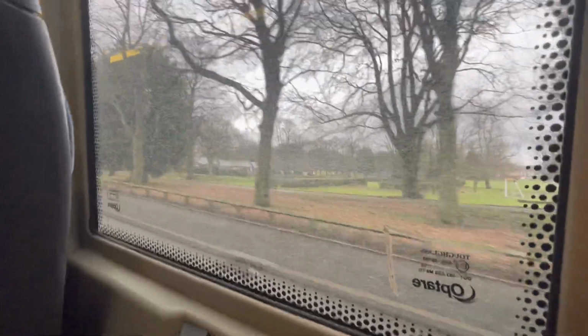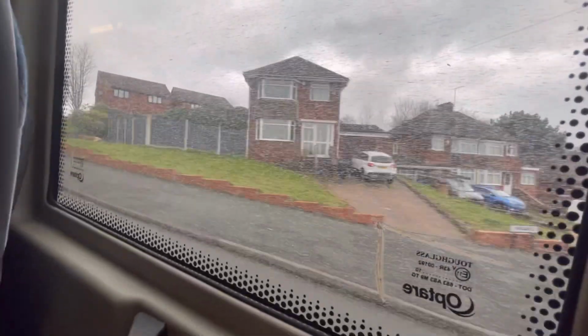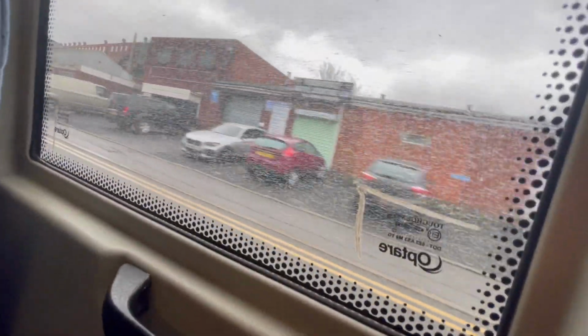So anyway, we are now arriving into the centre of Dudley. I am planning soon for like a POV on the street lights on the 25 at some point, but I'm not sure for definite yet, but I'll let you know as soon as possible. So anyway, we're just now arriving at Dudley Town Centre.